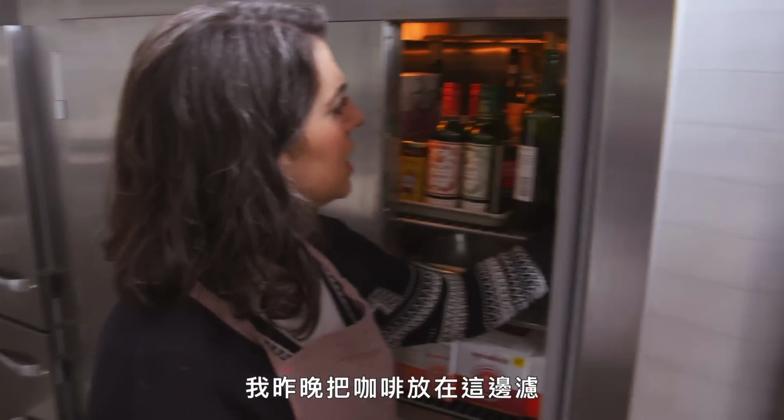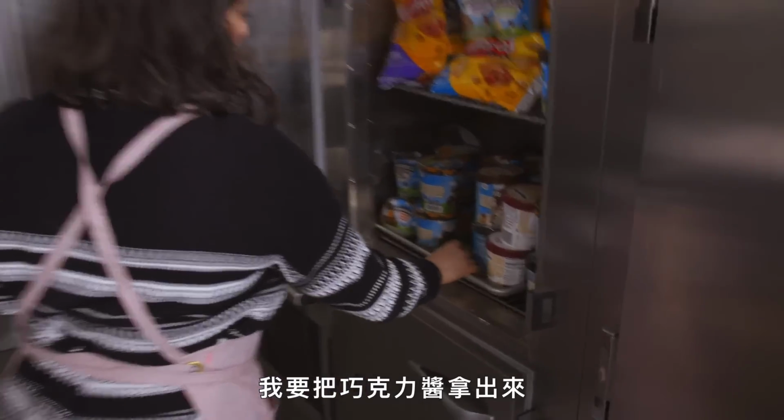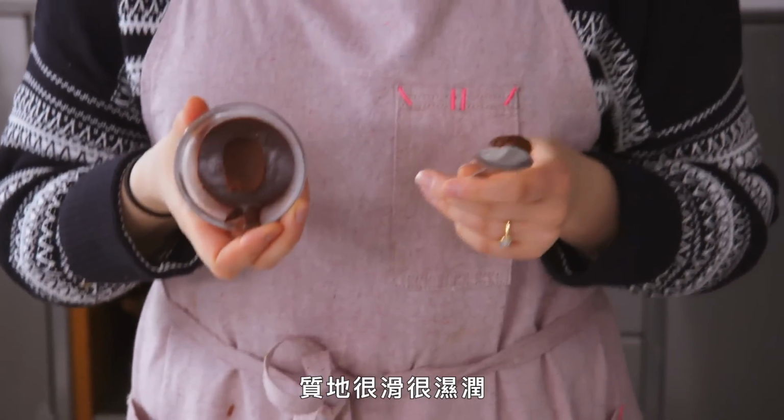I strained the coffee last night, so I'm gonna check on that. Oh yeah, this coffee did not finish straining. And I'm gonna grab the hot fudge. I froze this test because I wanna see if I can scoop into it. It's very smooth and fudgy.